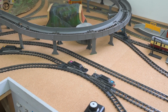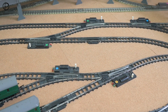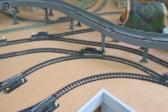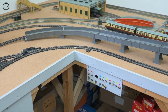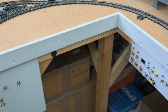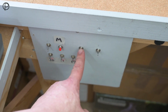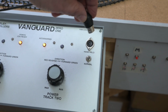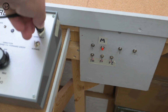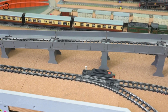Now, what are we going to do? So we're going to close that. Whoops. And then I'm going to split it into two railways for a moment, I think. So we're going to go here, switch out the controllers, switch this one. There we have it. And let's get that diesel shunter out of there again.